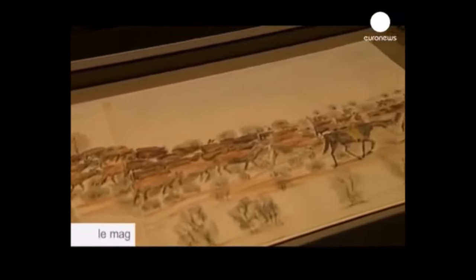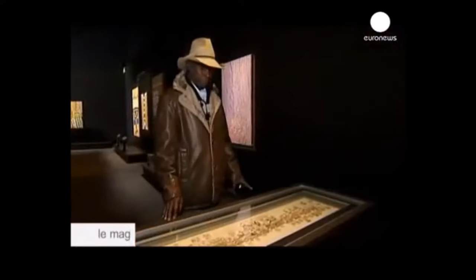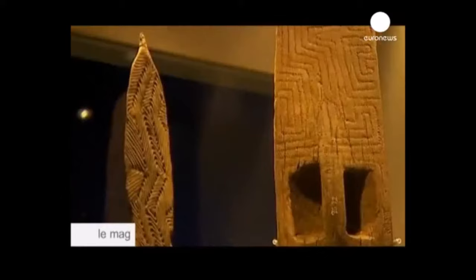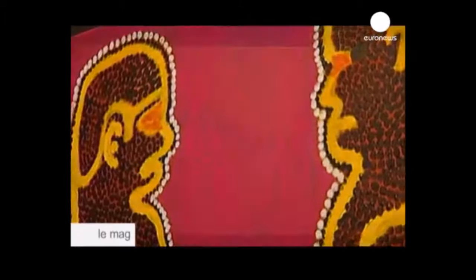Artist Mervyn Street heard about the droving days from the old people he met along the route while working as a stockman. "I love drawing and I love doing history. And not only all that, doing history, but I'm always doing some work in school, take kids out, telling story." This collection of colourful and varied Aboriginal art shows that within the arid desert, a rich culture continues to thrive.